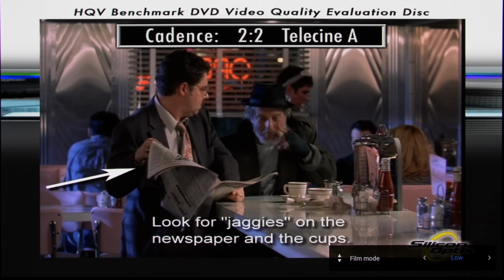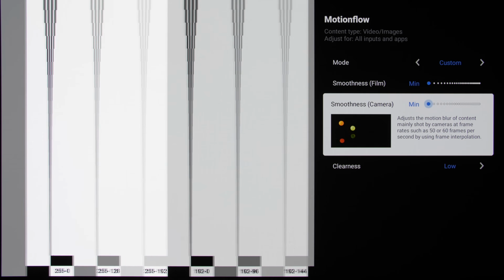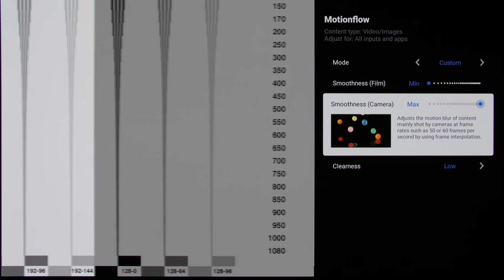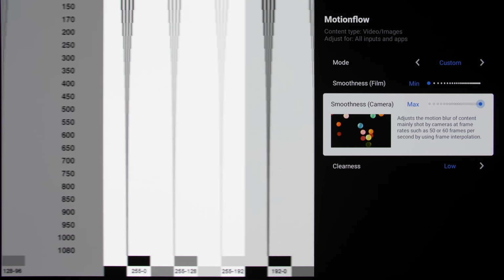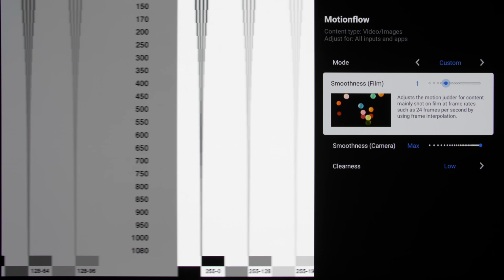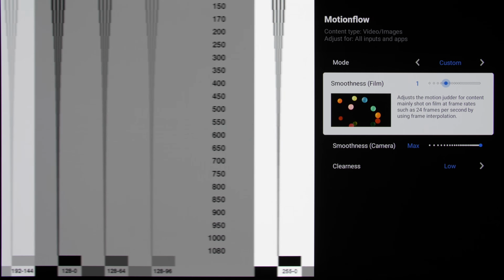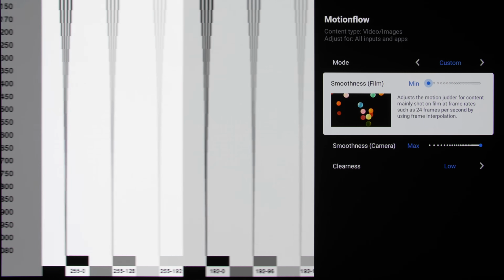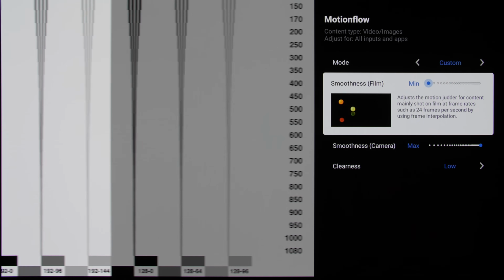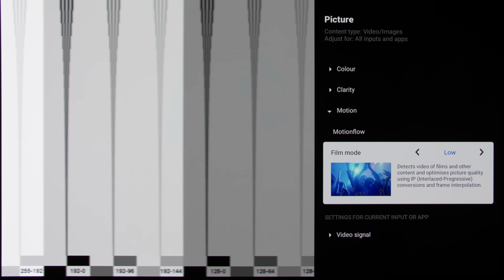Taking every motion setting we tested into account, overall we recommend switching Motion Flow to Custom, increasing Smoothness Camera to Max, setting Smoothness Film to Min or 1 if necessary, and leaving Clearness and Film Mode at Low, which should provide the highest motion clarity without flicker for all types of content, while causing fewer interpolation artifacts than MEMC algorithms from rival manufacturers.